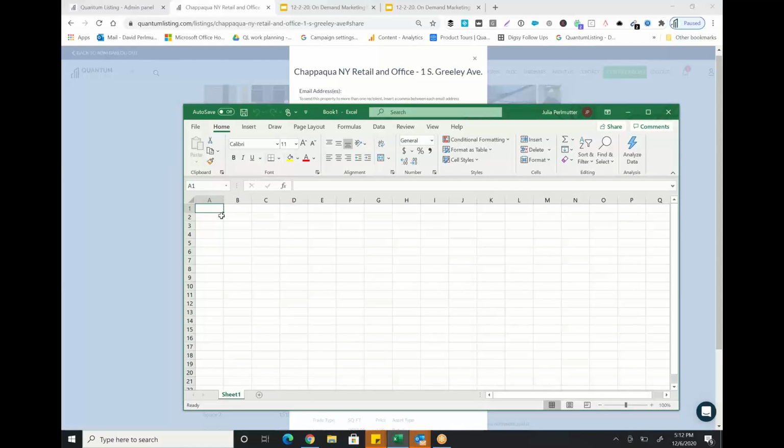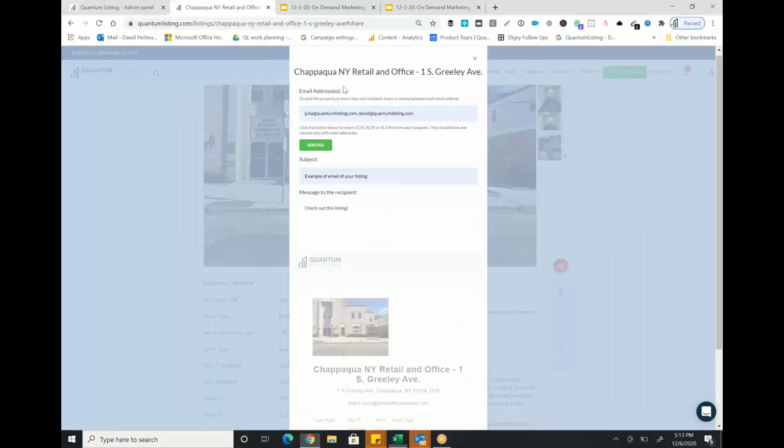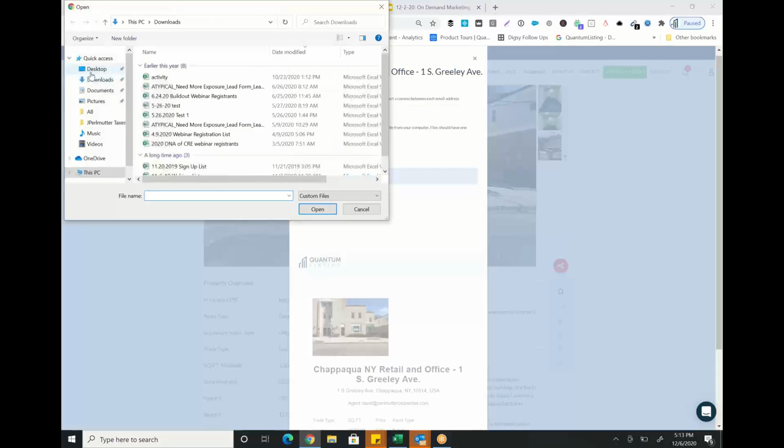So I'm creating this XLSX file right now. And you can see here I'm typing in my email address, and I'm going to type in David's email address, and all I'm going to do is click save. And next, I'm going to go back to the site, and I'm going to erase these emails because I'm uploading a CSV, and I'm going to click add file.